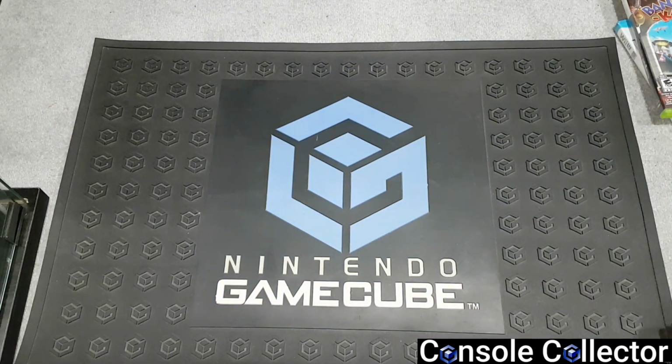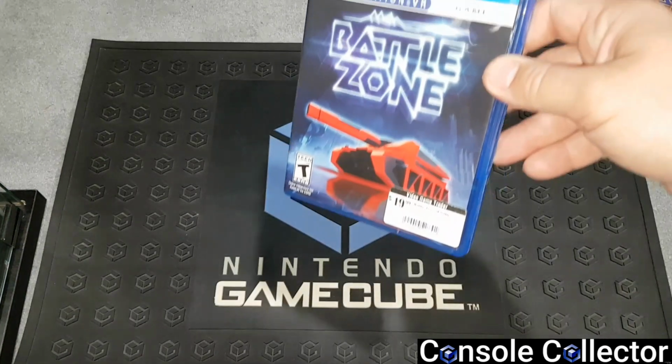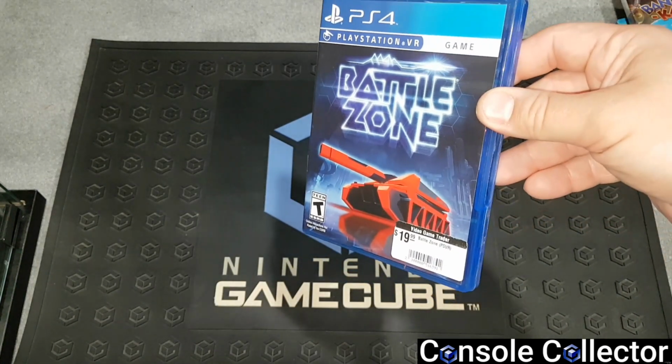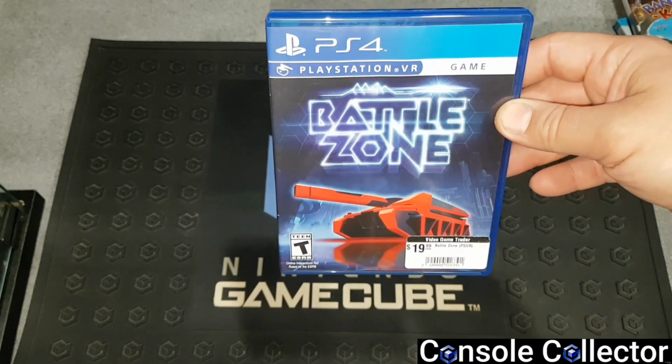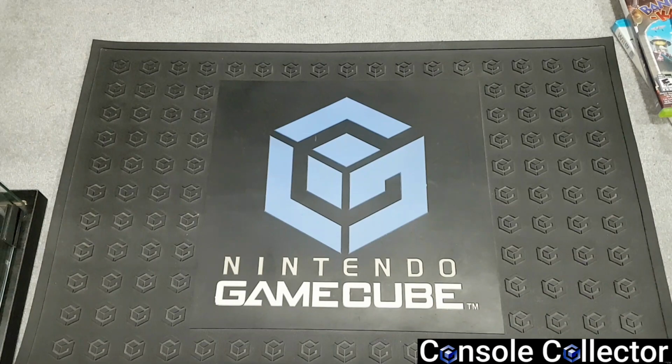I hit up my local game store, picked up a few things from there. Got another PlayStation VR game. I got Battlezone for the VR. It's actually pretty fun. I really like that VR game.